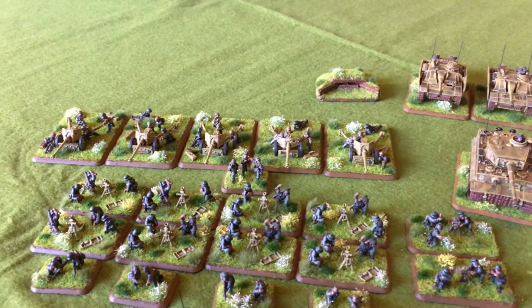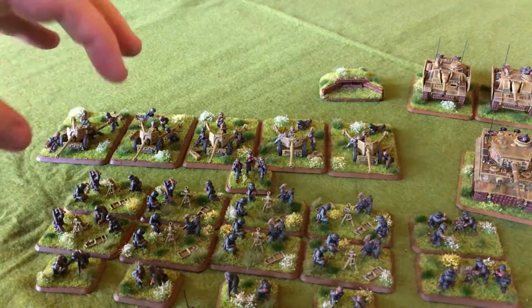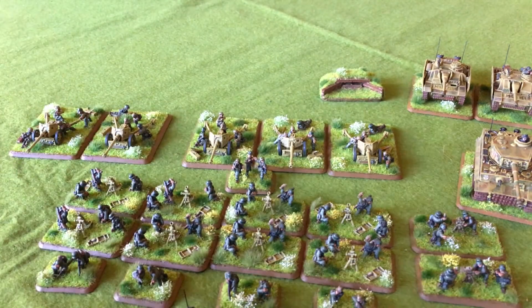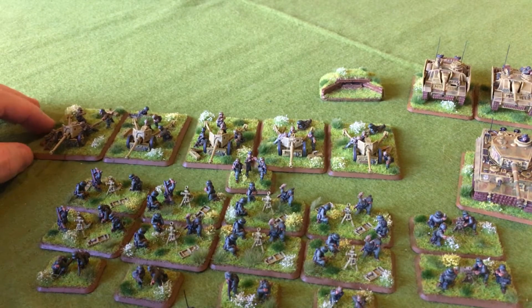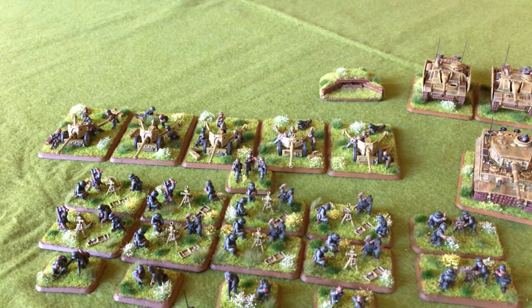On the other side here I have Pak 40s, a unit of 5. Normally these would be in 3s and the other two guns would be associated out elsewhere. But at the moment I've got 5 of them. I've actually got 3 of the new plastic 5cm German guns to do as well, and I've got metal late war crew for them, so they'll be getting added at some point.